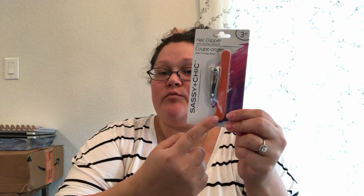Another hygiene kind of item that I get at Dollar Tree are their nail clippers and files. This is the same nail clipper that we use here in my house. I have one and my husband has one. So we do have two, but that's all I've ever had to purchase. So they're good quality and they last and I like them. And again, I know I can get these for cheaper online in bulk, but I know I like this quality, and it also comes with 2 emery boards.